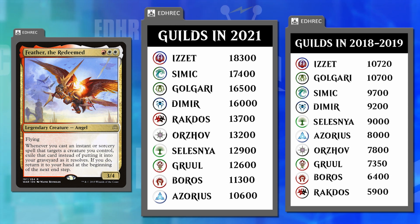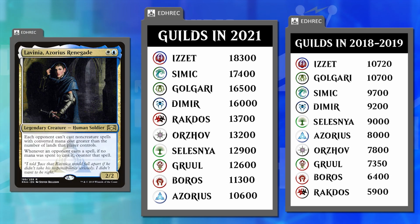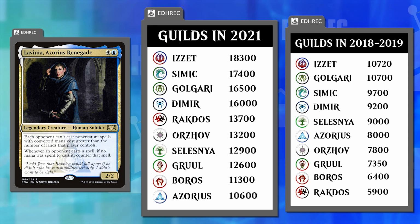Well, I'm trying to think of the last time there was really an exciting Azorius commander, and I can't think of one that I remember players being super excited about. Maybe Lavinia, the play-fair one, where you can only cast spells as long as you have lands equal to the converted mana cost. But even then, that wasn't a super fun or popular type of Azorius commander. I can't think of the last time we got something in the Azorius color combination that players were super excited about, whereas for every other guild, I can at least name one commander, or at least a partner pair, that people seemed to be excited about.